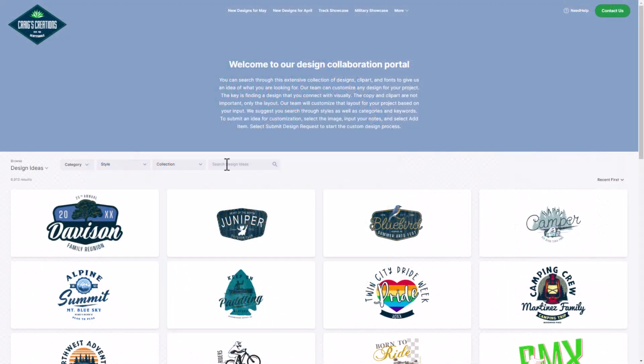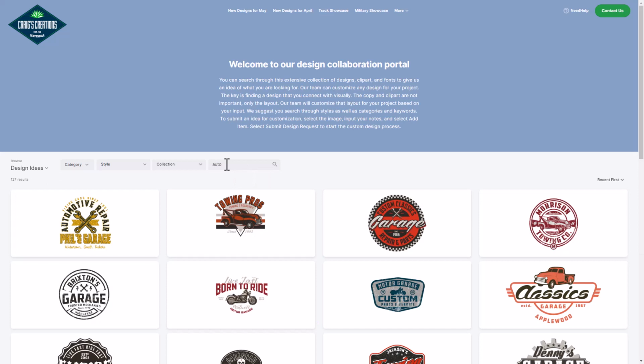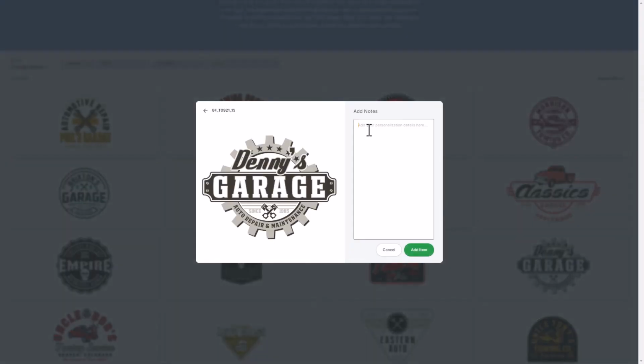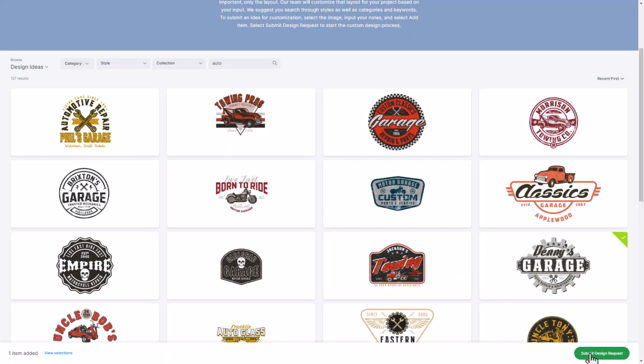Art requests are processed through an art portal that is embedded into your website. Clients can browse through thousands of production-ready vector graphics in a wide variety of styles and subject matter. Once your client picks designs, they submit a design request, the design request is received, and you're notified via email. You can assign the request to a sales or customer service person. There's no need for a designer to get involved.